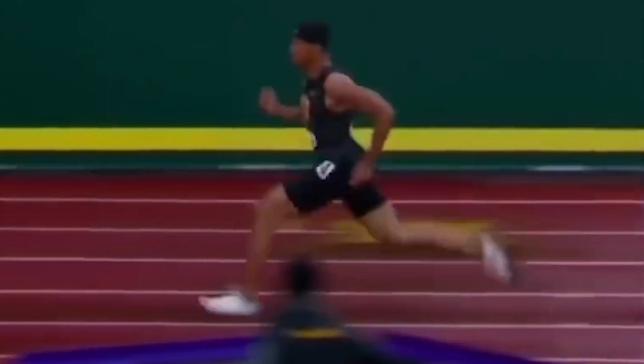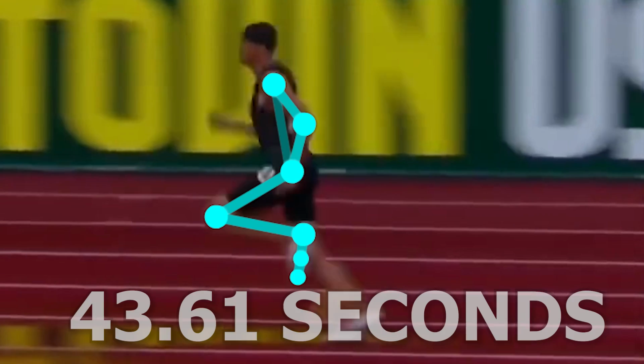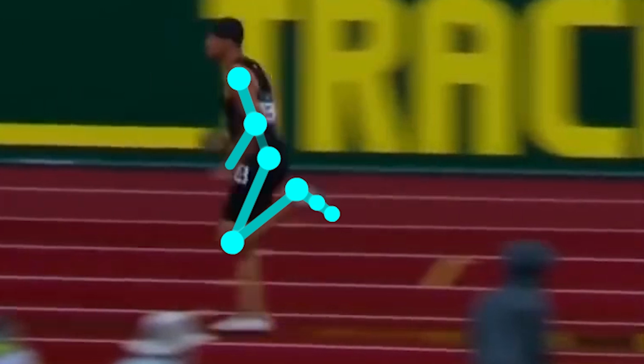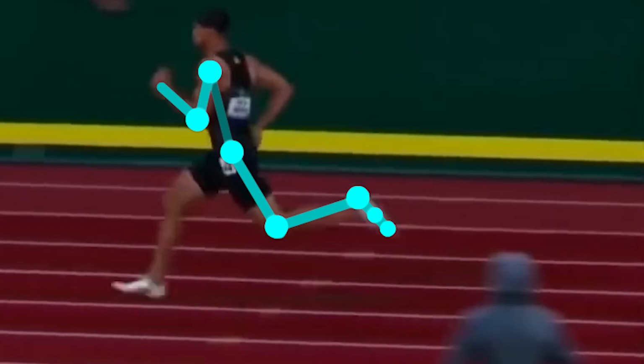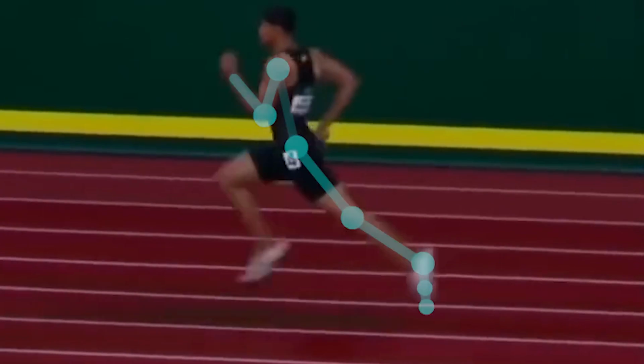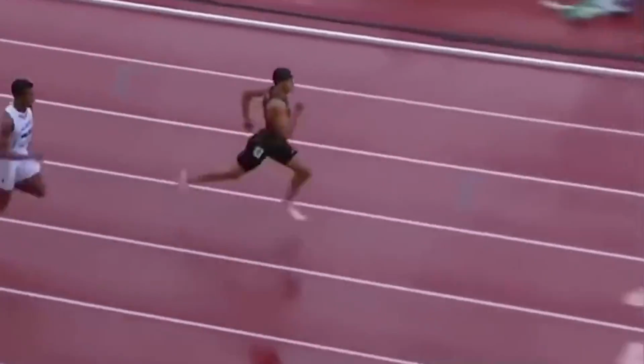Michael Norman is one of the fastest sprinters this year. The clip we will be looking at is during the beginning part of the race, where he ran the 400 meter in 43.61 seconds. This time makes Norman the 6th fastest 400 meter runner ever. What makes this even crazier is that he's only 20 years old, and I'm so curious about what he will accomplish in the future. Anyway, let's take a closer look at his running.